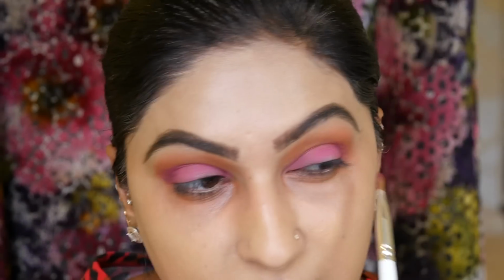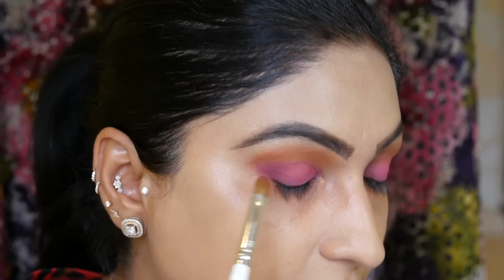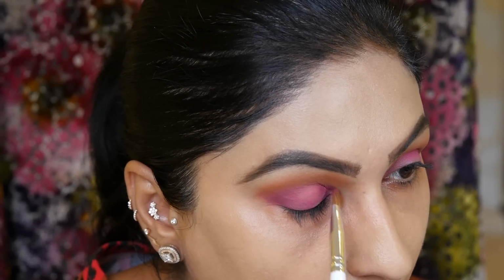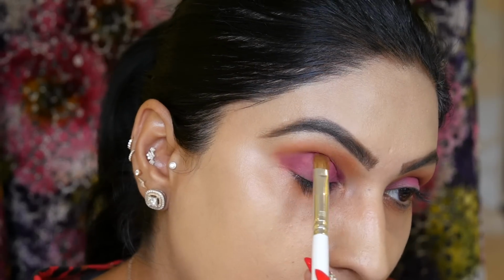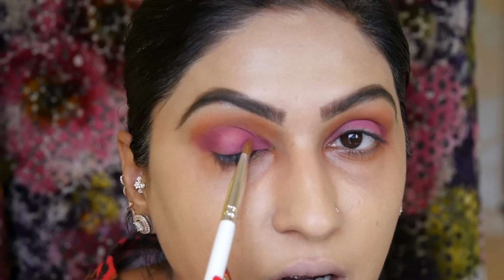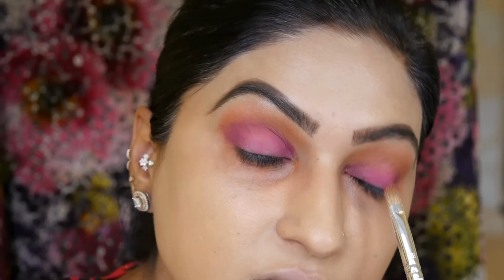I have no idea how she's done this, but we can always try, right? I'm going to take the same color, Risk, again. Right here, I'm going to place it in the inner corners, almost creating a halo kind of effect. And also taking it up the crease line, like that, almost like a cut crease. So now you can see you have a darker inner, darker outer, and that bright pink in the center. Nice.